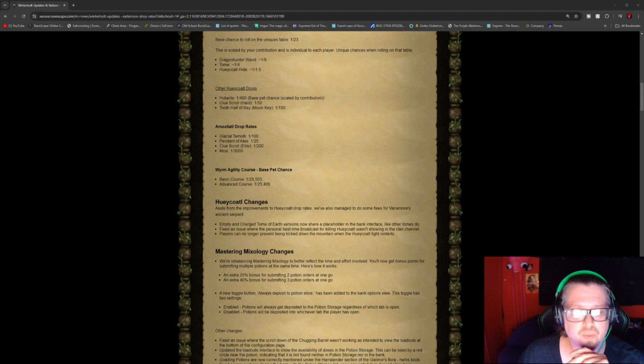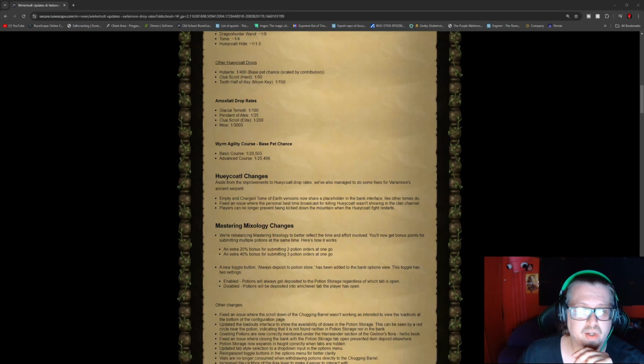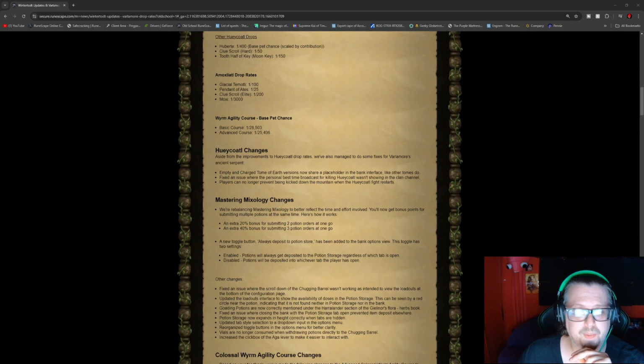And the rolls drop rates: the Glacial Temotli, 1 in 100. Pendant of Ates, 1 in 25. Clue Scroll Elite, 1 in 200. Moxi 1 in 3000. Colossal Wyrm Agility Course, base pet chance, basic, is 1 in 28,503. Advanced course is 1 in 25,406. So still quite a bit of difference between the two.